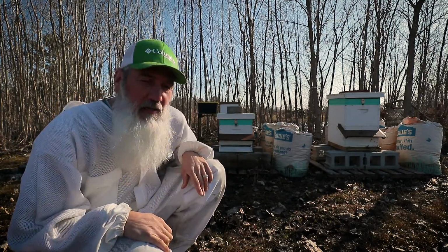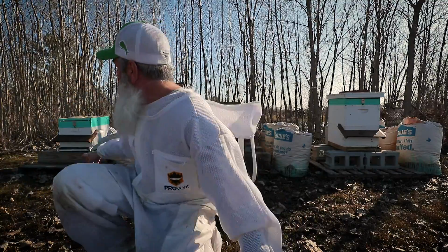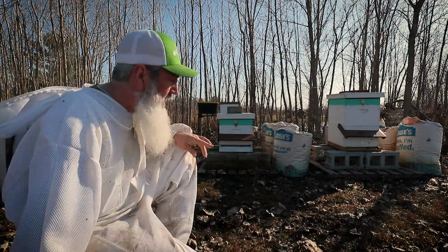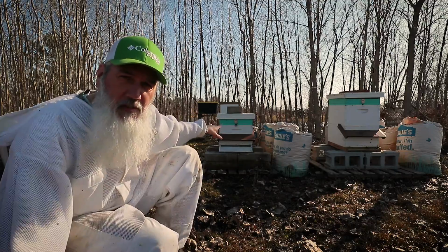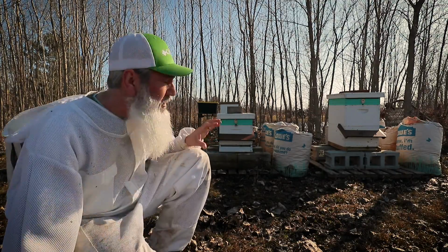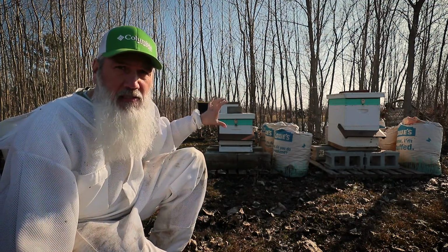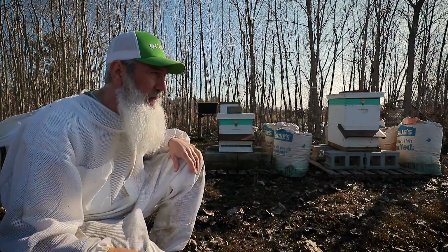All right, here we are. You can see all three hives behind me. Well, this one over here. This hive here in the middle, this has always been hive number 1 for me. That was one of my strongest hives going into the winter. It was a double deep, a lot of bees, and I felt that they were going to be fine.